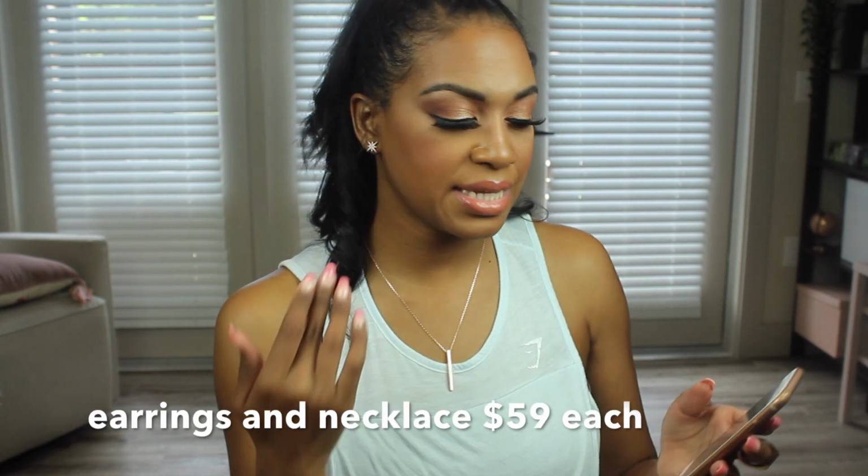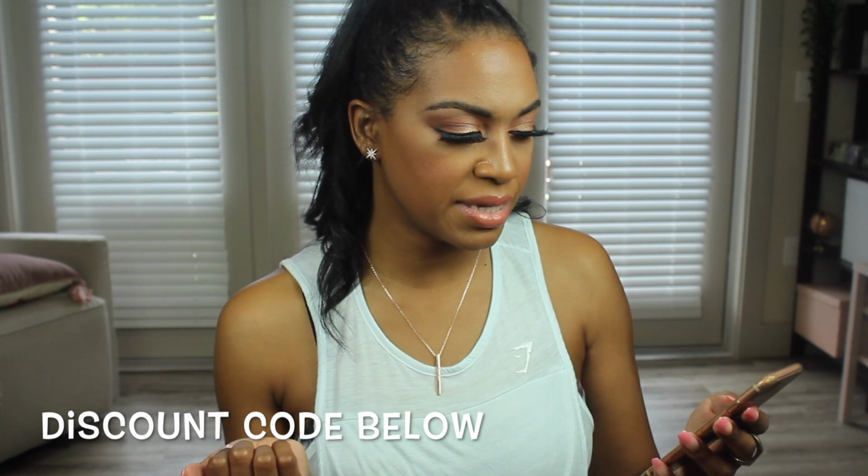I can already tell that this is going to be one of those special pieces that I keep forever. So just to give you an idea of pricing, this necklace was $60. And then in order to customize it, it's just an extra $5 per side that you want to customize it. So this would come out to $70 total.